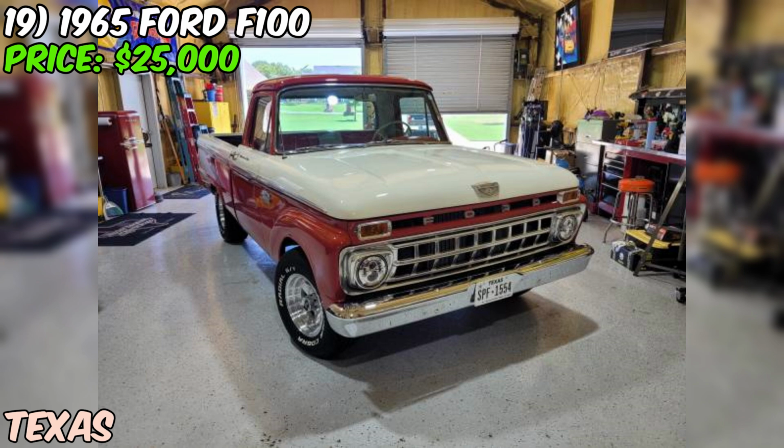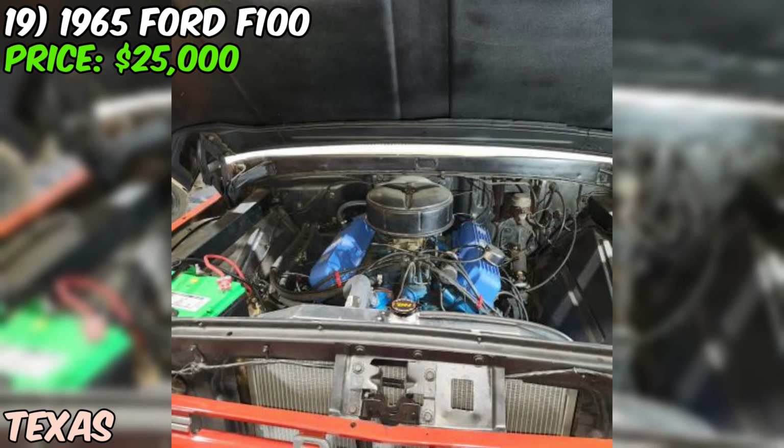What do you think about this red beauty? Would you want way more details before considering it at this price point? That custom cab short bed combination is pretty desirable though.